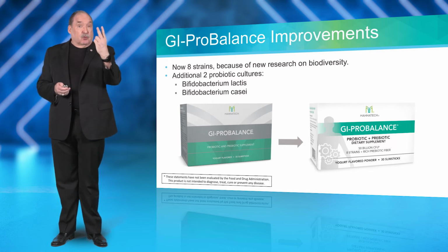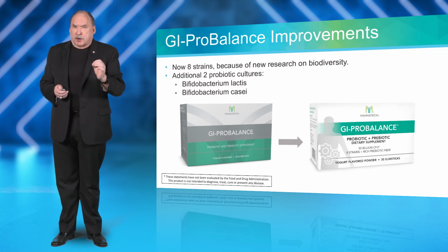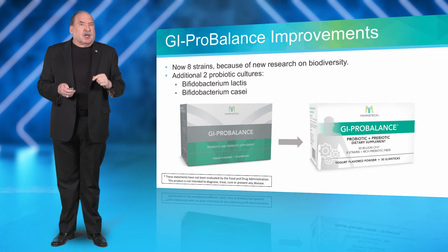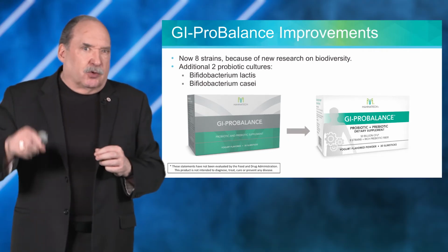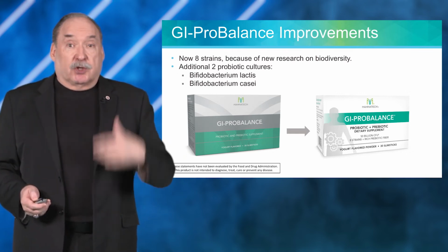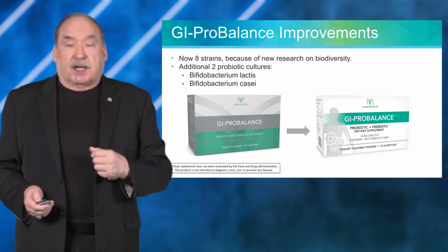We've added 2 more strains of probiotic bacteria which are very hardy, very resistant to stomach acid. That's important too. Not all probiotics can survive stomach acid. It's a very, very important thing to know. New scientific study shows us that the greater variety of probiotics you have, the healthier the gut tends to be. So we wanted to increase the number, increase the variety, going from 6 to 8.